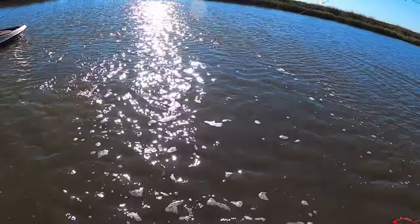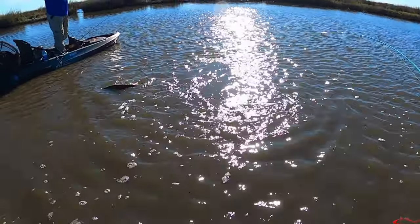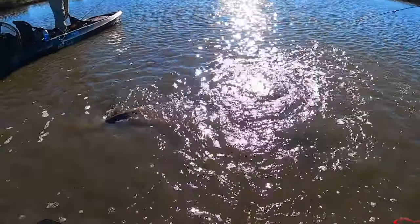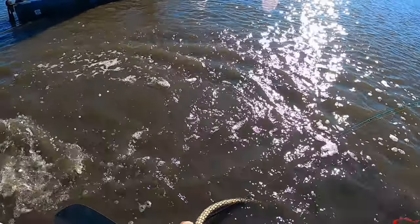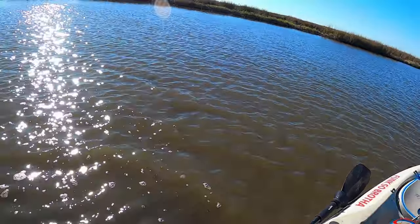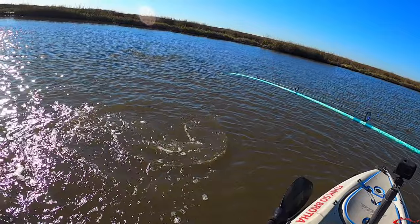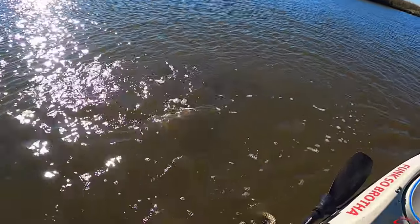Come on. Nope. Oh, my new one. He ain't ready. Come on. Trying to keep him out of my drive. Out of my rudder, I mean. Yeah. They're so thick though, man. You can't tell them where to go. You gotta just catch them on a swing.